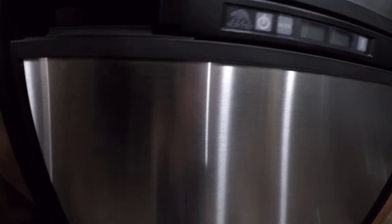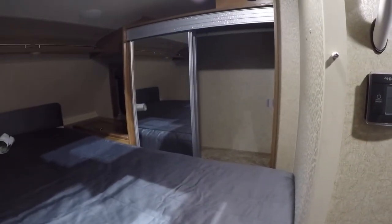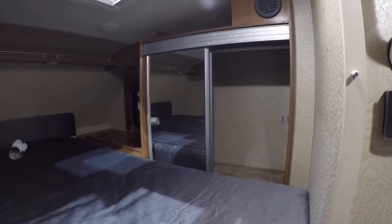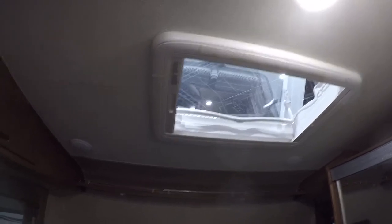Norcold. Yeah, that's a Norcold fridge. So here's the bed. It's a little narrower of a bed. It's probably still a queen, but it has a nice mirrored sliding closet on the side. There's a heat vent, heat duct up there. Nice big escape hatch. I think it's the Hi-Q.